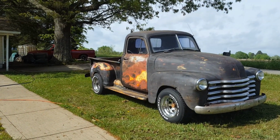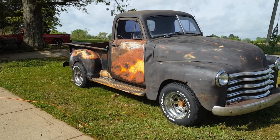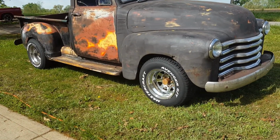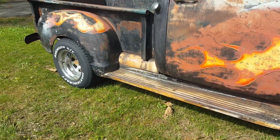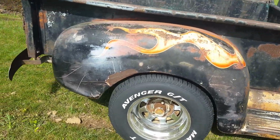Well, I got the old girl some shoes. She said she didn't want no high heels. She wanted running shoes. So we got some raised white letters. I believe we're gonna bring back raised white letters. Those ain't the prettiest I've ever seen, but they'll have to do. I even cleaned up the wheels. They don't look too bad other than the center caps. Let me show you what else it did.